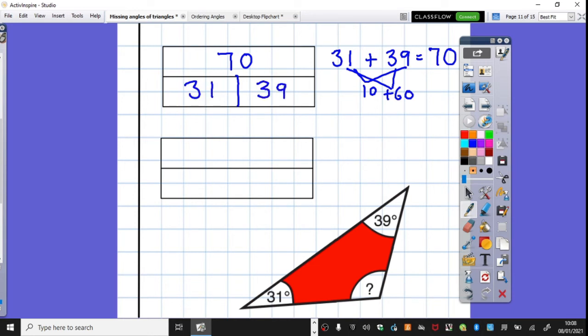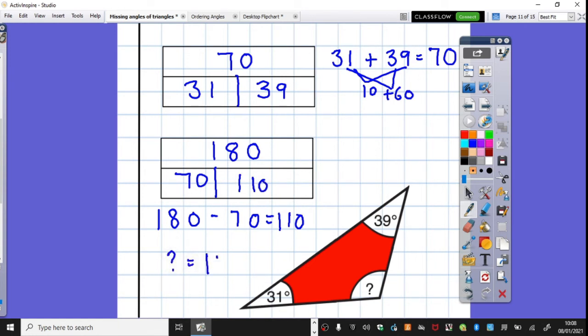So angles in a triangle equal 180. The part that I know about is 70. How am I going to find that last angle? 180 subtract 70, nice easy one, is 110 degrees. So we've got 110 there. The answer being then that the missing angle is 110 degrees.